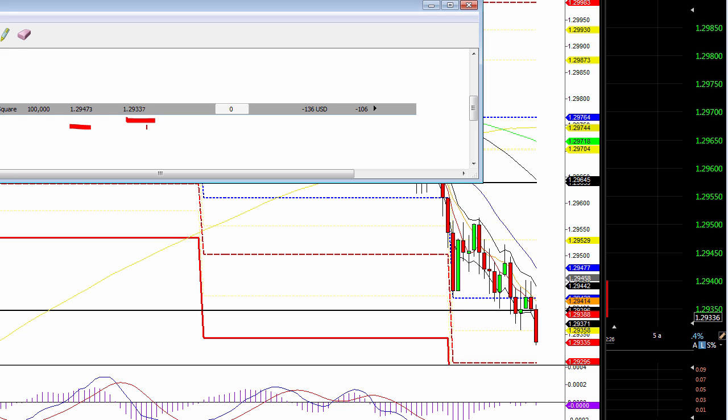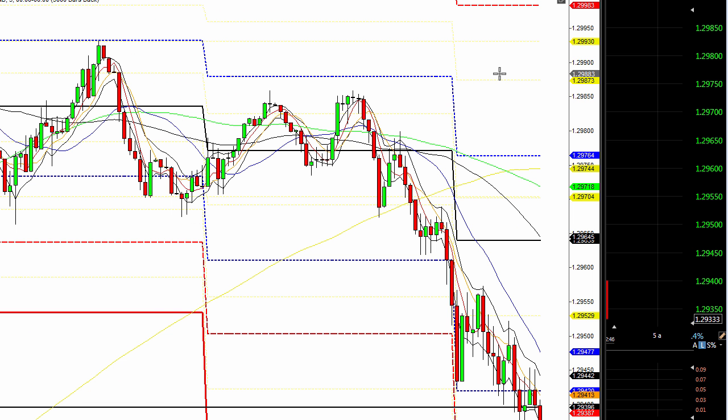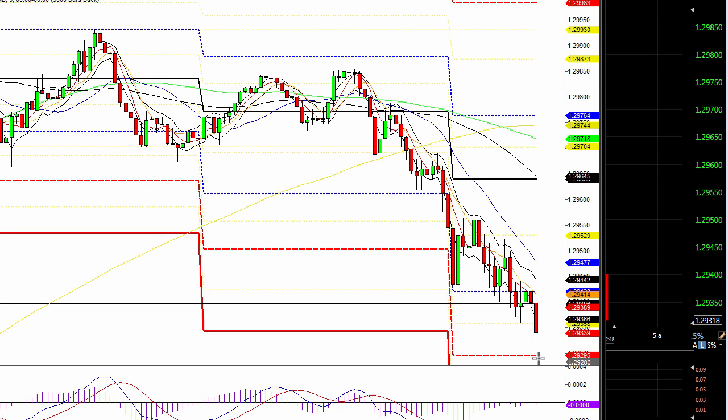The spread on cable is around about a pip, let's call it. So therefore I should get stopped at around about 35. So there's a little bit of slippage there, just over a pip of slippage actually, as it flushed through the level there. Anyway, we've got these retail sales coming out at 9:30, so in about 7 to 8 minutes' time. So we'll have to see, but I'm just going to watch it now as we go into retail sales.